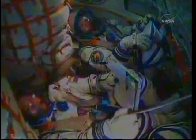510 seconds. Pitch and roll nominal. Copy. Standing by for third stage cutoff and separation.